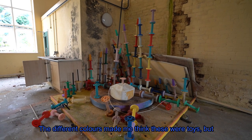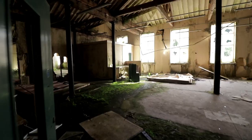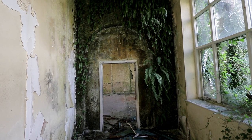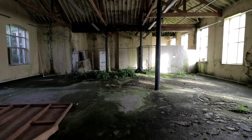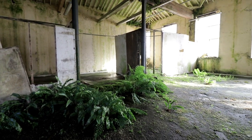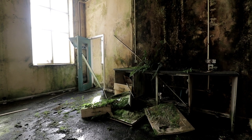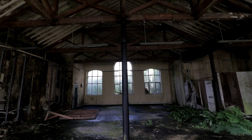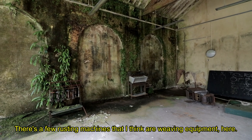The different colours make me think these are toys, but they definitely could be something else, I'm not too sure. The decay in this place is so cool. There's grass growing, and we're not even in the main building, just a small outbuilding. Look at the ferns in this room. There's a few rusting machines that I think are weaving equipment here.